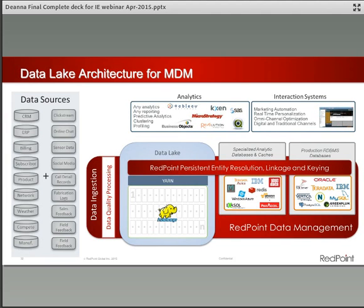RedPoint helps you achieve master data management across big and traditional data environments, with persistent entity resolution, linkage, and keying, while buffering the complexity and enabling you to leverage your existing DBAs. The way to make Hadoop easy is to give people an interface that they can work with to be able to do workloads without having to be super skilled code jockeys.